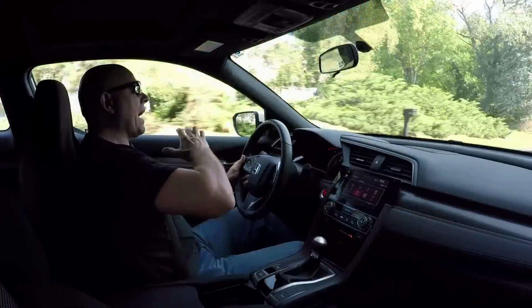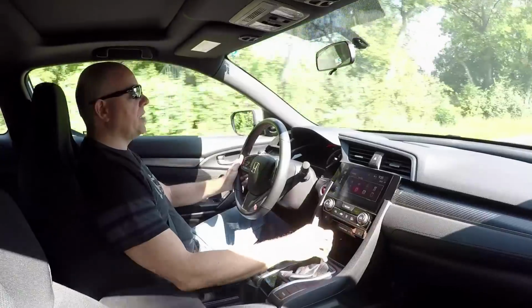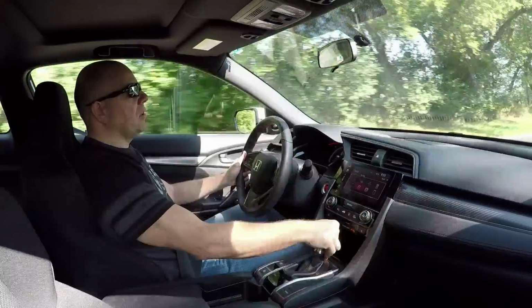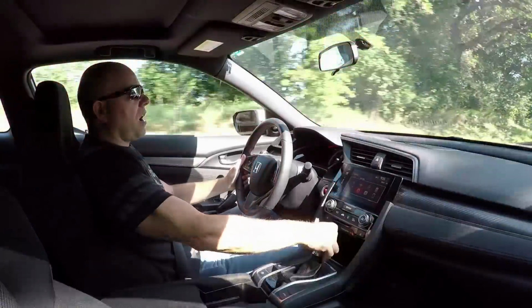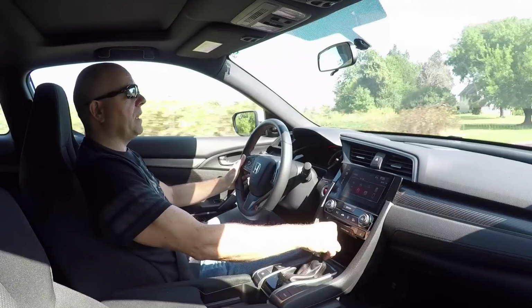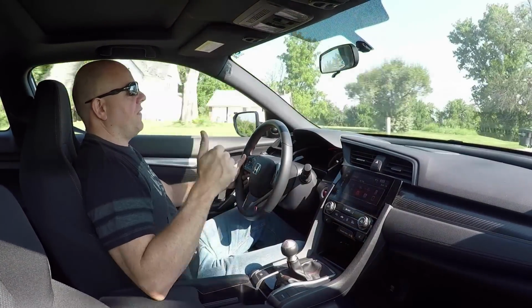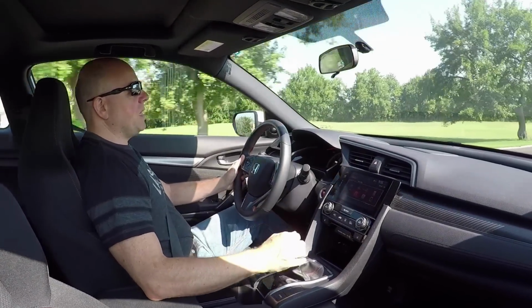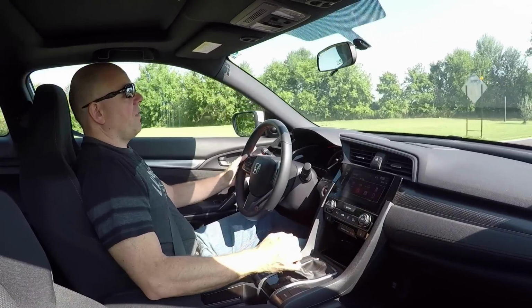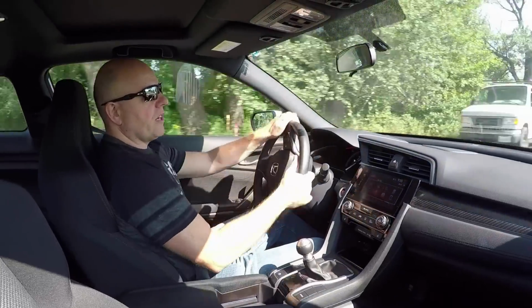However, getting back to what I was stating before, this car comes from the factory with a limited slip differential. Absolutely makes this car what it is. If this car had an open differential, it would be useless. All you'd be doing is spinning the inside tire. And so limited slip diff, fantastic. It's got a 6-speed transmission. Hondas have always been known for their slick shifting transmissions, and this one is no different.